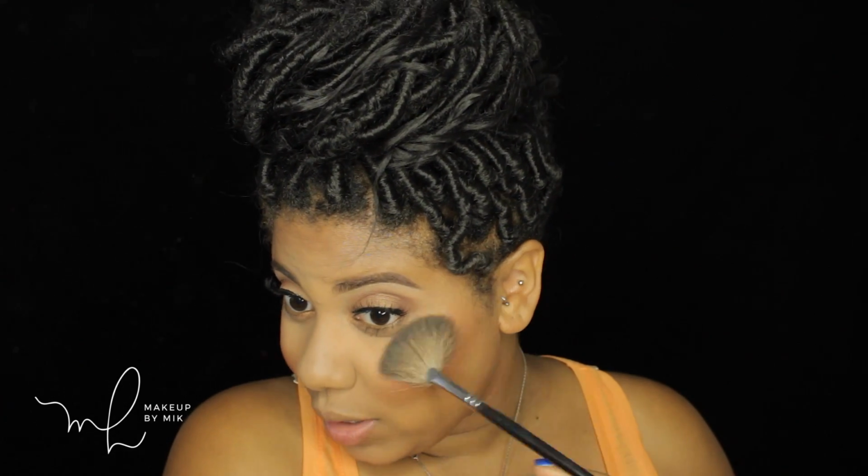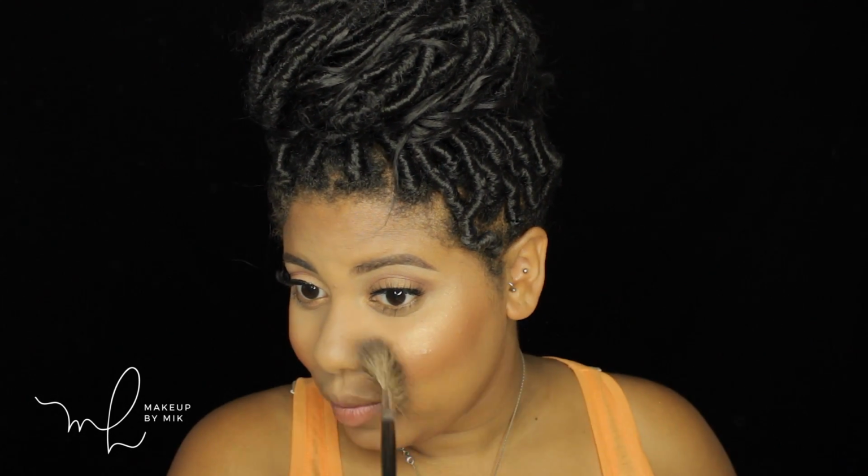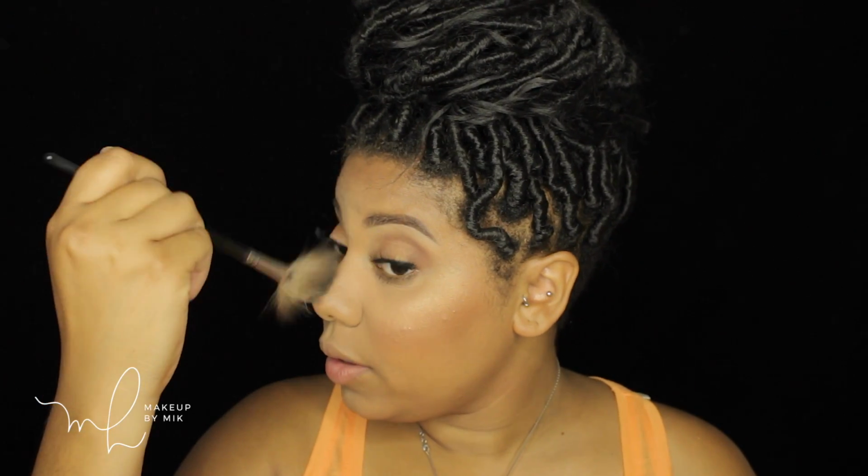Hello, highlight. Ooh, yes. Picking up that pimple, girl. But that is really pretty and glowy and stunning. I really am loving this though. I'm enjoying myself, if you can't tell. That's why I do this. I love it. And a little down the nose. What do we think, guys?